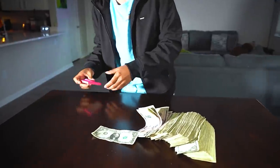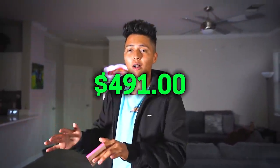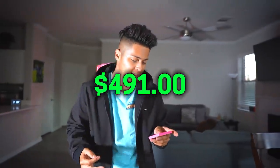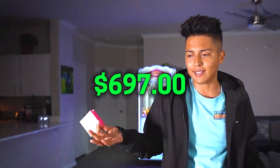Now, I'm not gonna lie, of course, most of this cash is from the last location we collected from, but again, there it is. So real quick, in cash, the grand total was $491 from all three locations. And in credit card sales, it was $206. So the grand total is $697. So basically 700 bucks. So now you guys know how much our slow locations make, how much our busy locations make.